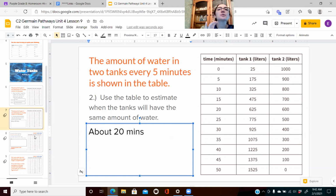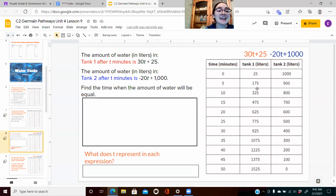Okay. So with a table, we're not able to find that exact matching point all the time. And it's really kind of rare if we do find those matching points. So now, if we look at this next slide here, I'm going to show you another way that we can actually find that exact matching point.